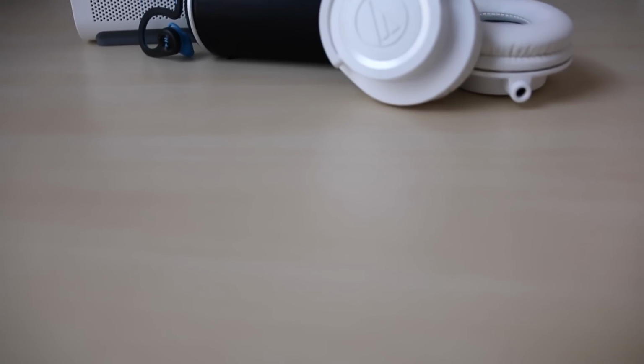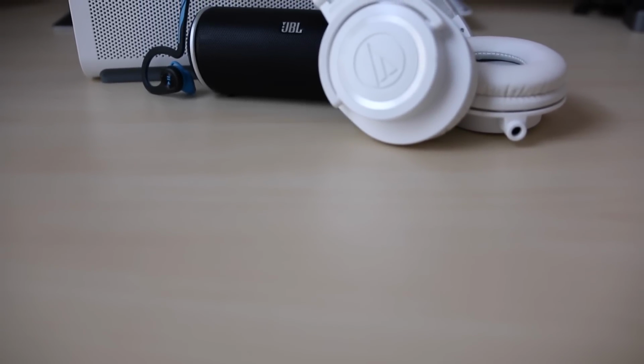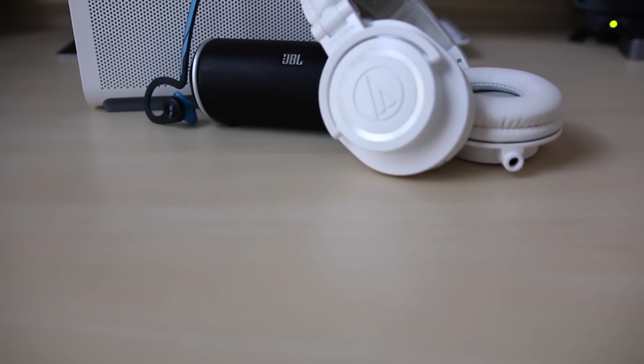Either way, that's about it for my top 5 audio solutions under $150. These are all really great audio solutions, and I stand by them because I've used all of them personally, and I've actually really enjoyed my time using most of these.